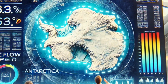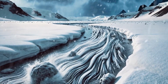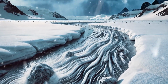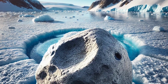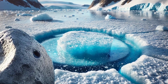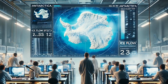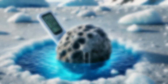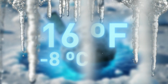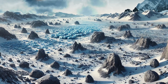Apparently, the best places to find meteorites are along the edges of the continent and near mountains with blue ice. Unfortunately, it's not just the blue ice that matters. The temperature and speed of the ice flow are also super important. For example, if the ice flows too quickly, meteorites get swept away before they can accumulate. So, if you want to find a meteorite, you have to wait for very precise conditions. The surface temperature has to stay below 16 degrees Fahrenheit almost all the time. Otherwise, meteorites sink.